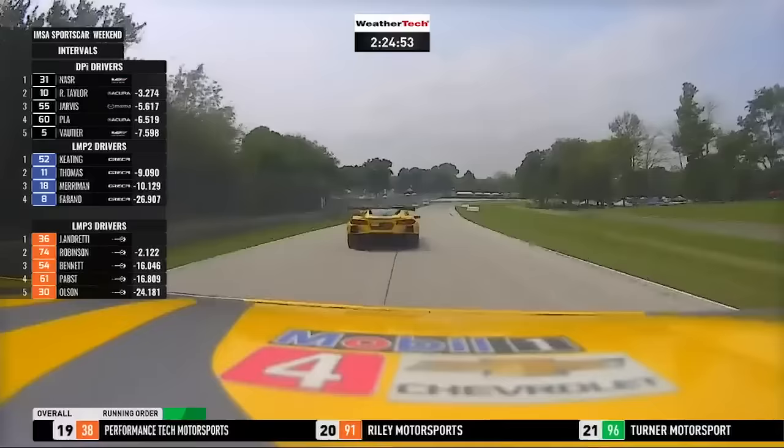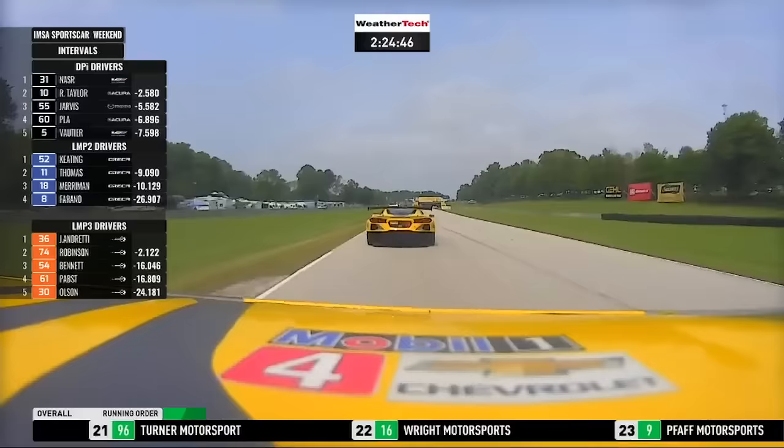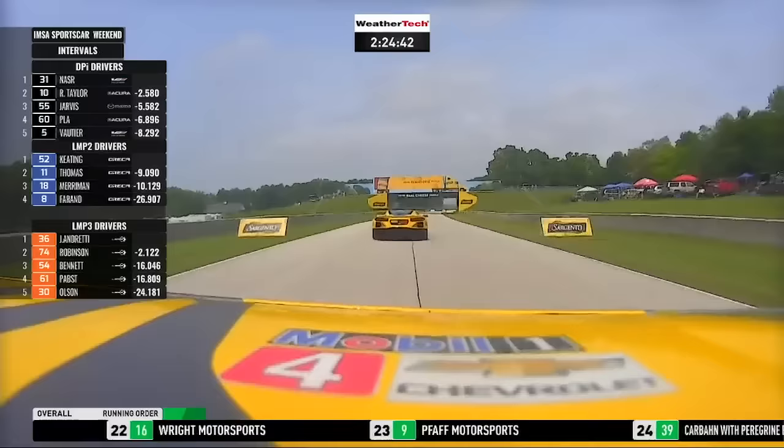Oliver Askew has been stupid fast in that car all weekend. The 36, when the young Floridian gets behind the wheel, we know it's going to be quick. But Jared right now doing exactly what he needs to do. And what a performance from that crew in only, what, their fifth IMSA WeatherTech race.